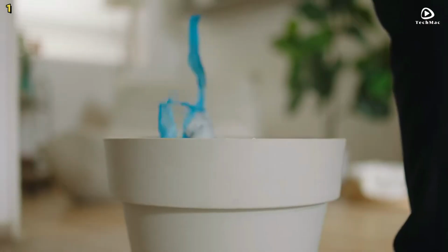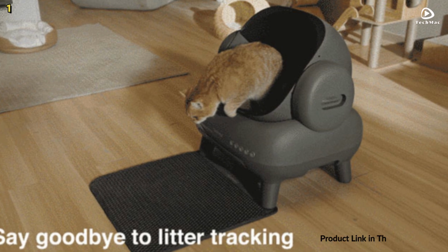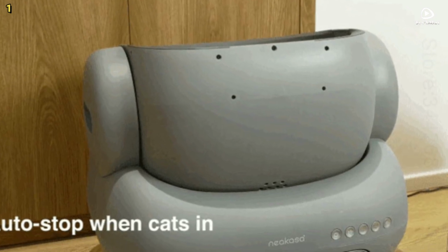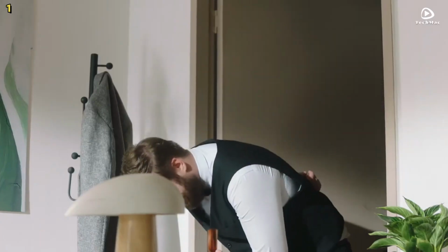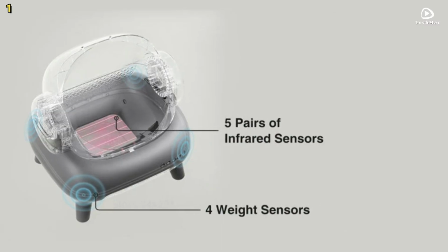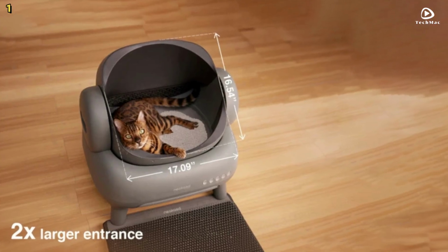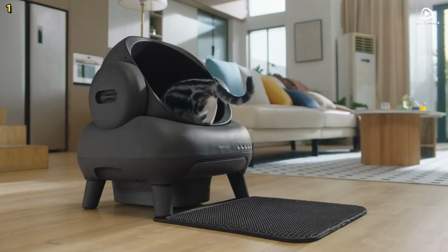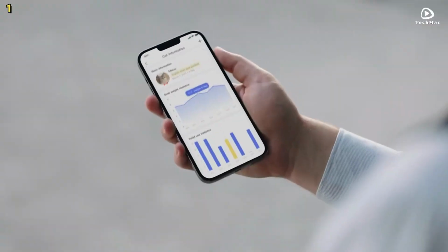This litter box accommodates a wide range of cat sizes, from 2.2 pounds to 33 pounds, making it an ideal solution for multi-cat households. The special kitten mode ensures that even the smallest members of your feline family can use it comfortably. Safety is a top priority with the Neakasa M1. Equipped with 5 pairs of infrared sensors and 4 weight sensors, it accurately detects your cat's activity. If any contact occurs during operation, the system automatically pauses to keep your pet safe.